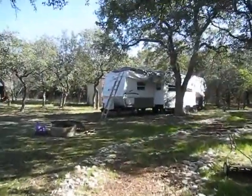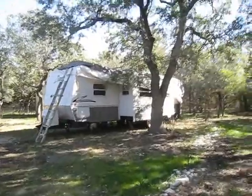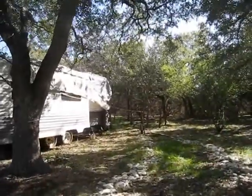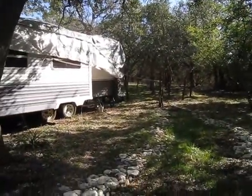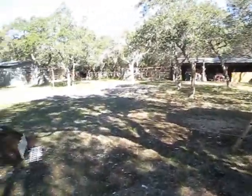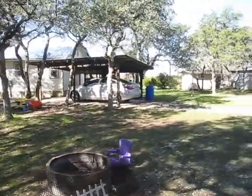All right, we're just gonna walk down this first pathway here. There is a nice spot for a camper. And you can see that it is all hooked up. Property does go around it. Got a fire pit here. It's a back view of the house.